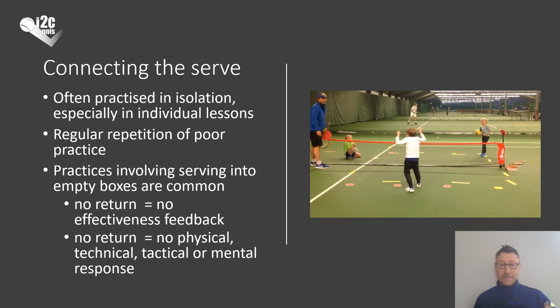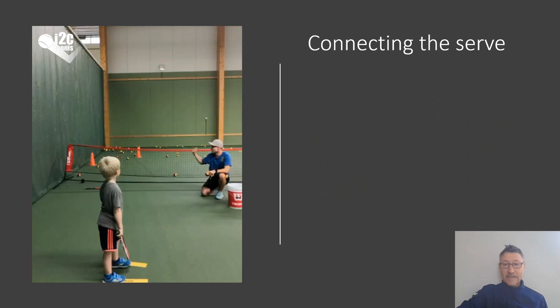And there's no mental response. We're not having players who are having to hunt down ball three, who are not having to stay aggressive after the serve to be able to finish the point on the third shot. None of that is easily created, I would suggest, by having a server just serving into an empty box. But there are some simple things that we can do. And here's one example now.